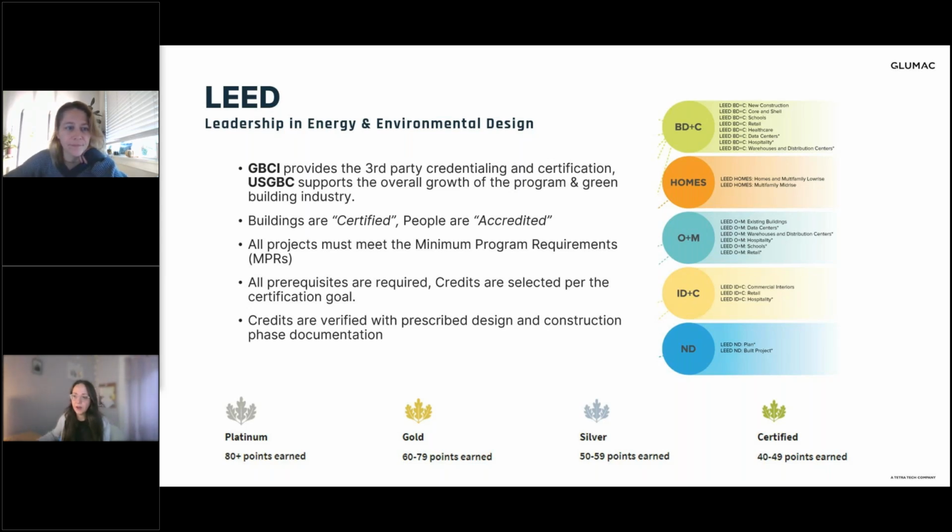So moving on to a couple particulars of LEED and the way LEED operates, there's a point of confusion here with two organizations that are associated with LEED. So in short, GBCI, the Green Building Certification Incorporated, provides the third-party credentialing and certification of buildings and accreditation of individuals. So they review the LEED documentation and provide the certification. USGBC, the United States Green Building Council, supports the overall growth and development of LEED as a rating system and in the green building industry at large.